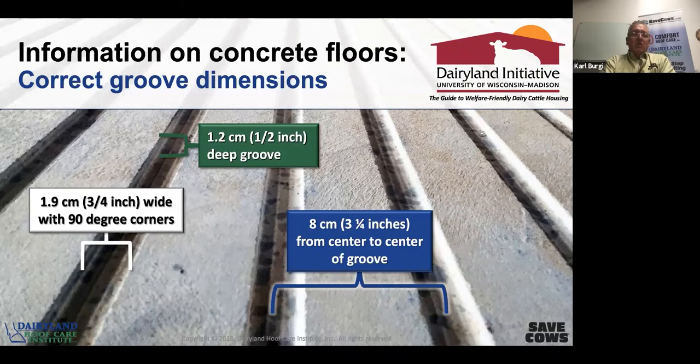And what we're finding is with this, just like we saw before, the hoof is always going to be either one claw on the groove, or sometimes both claws on a groove. So there is very little slipping going on. The other key component is that this edge is sharp. We learned this more and more. And that's where you see the cows running before. That's exactly how those floors were done.